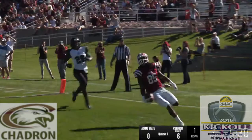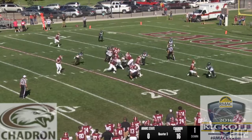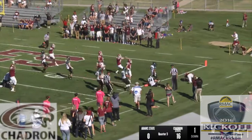No confirmed early in the third quarter. Coy gets the handoff, is able to shake a defender, and is able to push his way, and he's going to fall right into the end zone. Let's see how the official rules it, and they're going to say it's a touchdown.